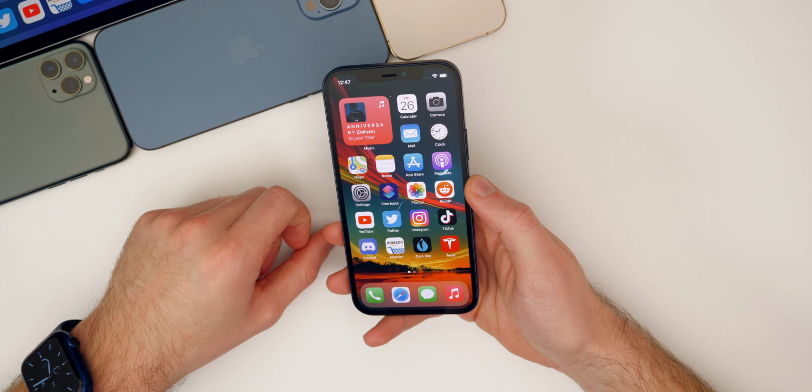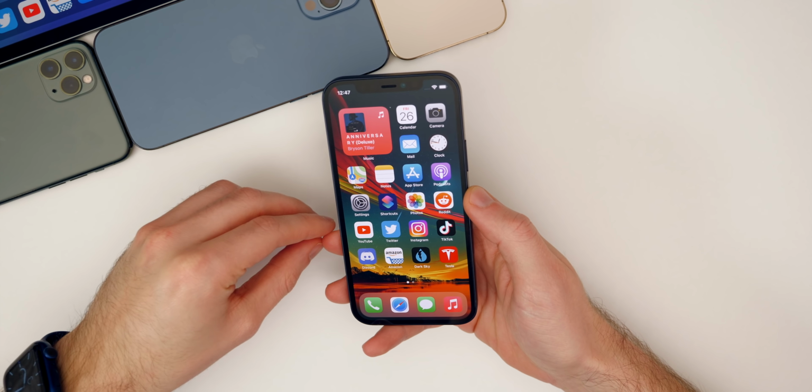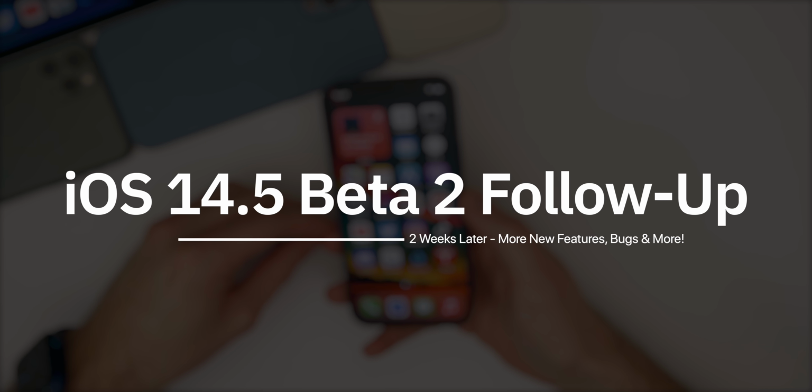What's up guys, my name's Brandon and iOS 14.5 Beta 2 has been out for about 2 weeks now, and before we get Beta 3 next week, I wanted to give you guys another follow-up review on the second beta, let you know how it's been running in terms of the performance, the battery life, and things like that over the past week or so, and I also wanted to show you guys even more new features in this massive update. It's really turned out to be a much bigger update than we even anticipated.